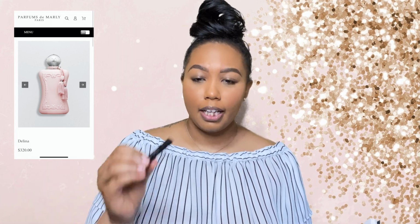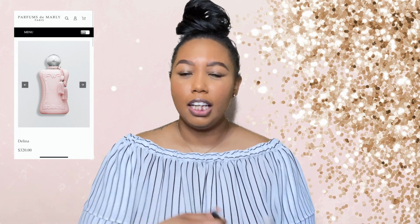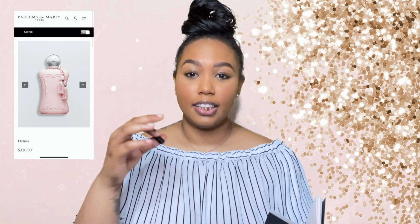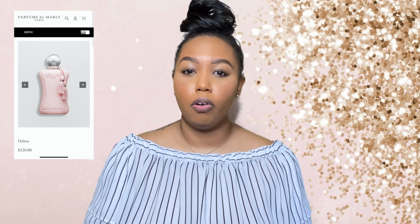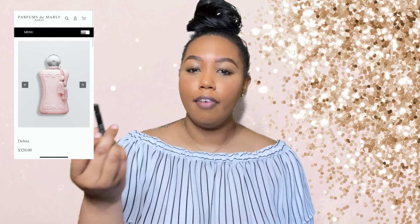So in my opinion, and I kind of fell into the loop a little bit, I would love to smell like this on my wedding day. If anyone has gotten married and has worn this, please let me know. Or if you're getting married, I highly recommend you get a sample of this. And it is going to last you, because I have smelled this before.